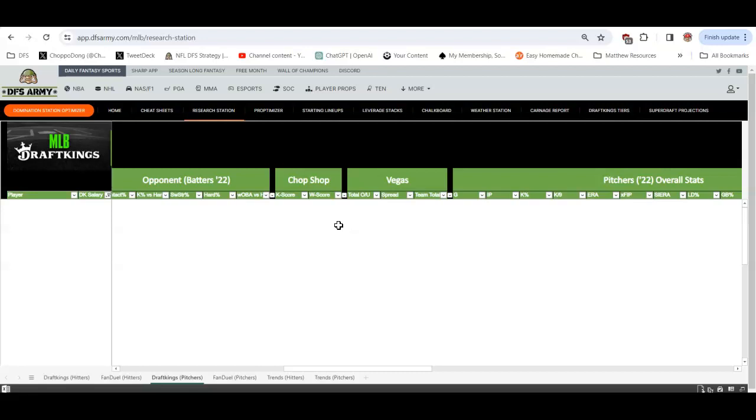Now, it puts it all on a sliding scale and creates a number that I can then compare across the slate. Who's in the best matchup when it comes to a team that strikes out and a pitcher that strikes people out? Because sometimes a mediocre strikeout pitcher is in a better matchup if he faces a team that strikes out a ton than maybe a higher strikeout pitcher that is facing a contact-heavy team that doesn't strike out a bunch. That's going to suppress his K prop and his K numbers. So the mediocre pitcher may actually be in the better matchup, and that's what Chop Shop points out.